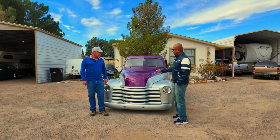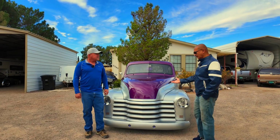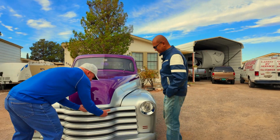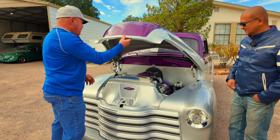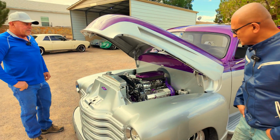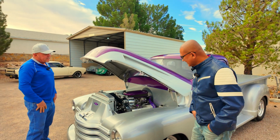I can't wait to see what's inside the hood, because I've heard a lot about this color matching engine. Let's take a look. Okay, it's a 383 stroker. Yes, sir. Please tell me about it.